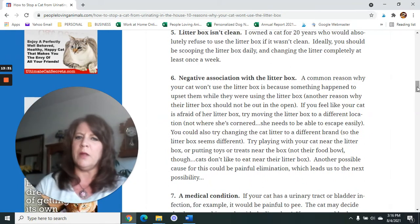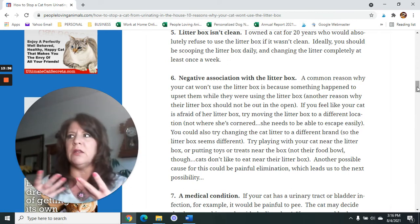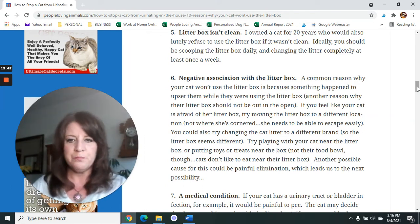Cats are generally quite meticulous. You know, most cats keep themselves very clean. They're clean animals. So if there's a dirty litter box, it's not going to appeal to them.